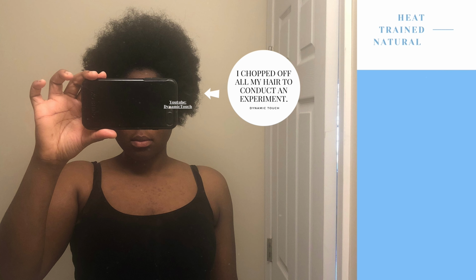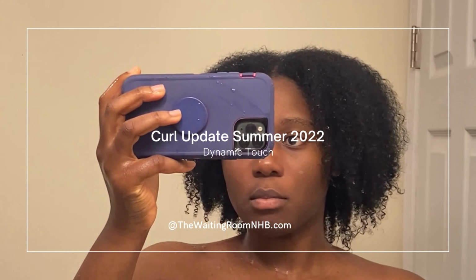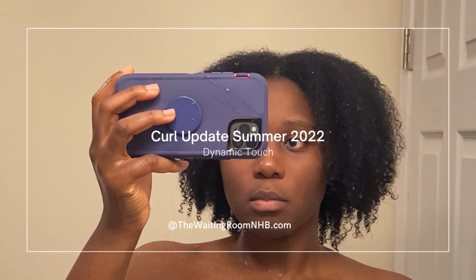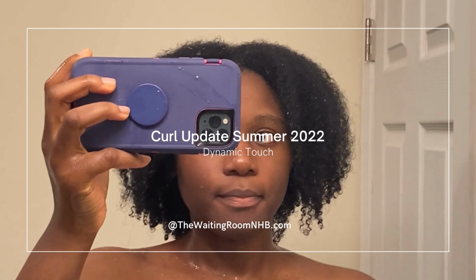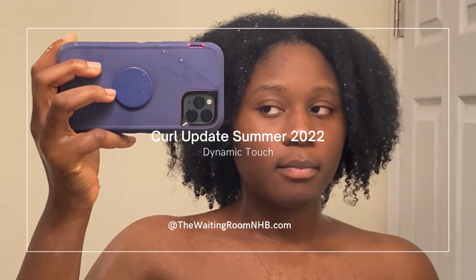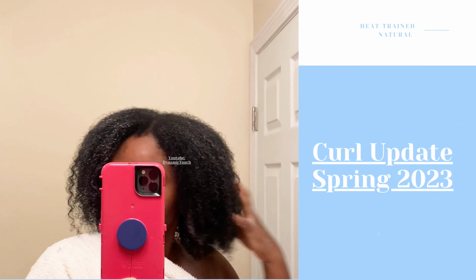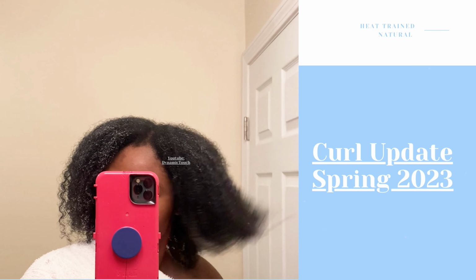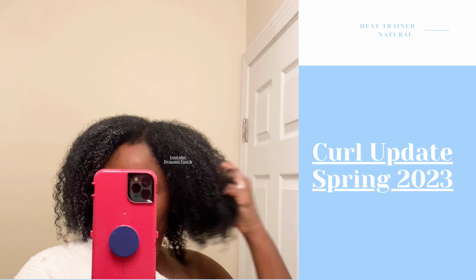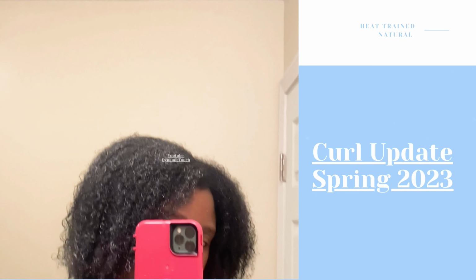And I also prioritize being versatile. It was very important to me to keep my curl pattern as long as possible because I personally like the versatility of having both curly hair and straight hair. I do not like to commit to one type of hairstyle, so I really love that I still have my afro, despite this afro not being my natural curl pattern. The curl patterns that you see in my heat training updates are not my natural curl pattern.